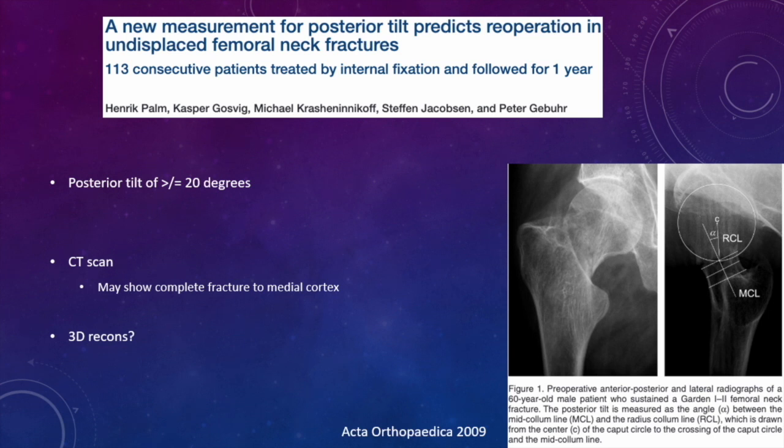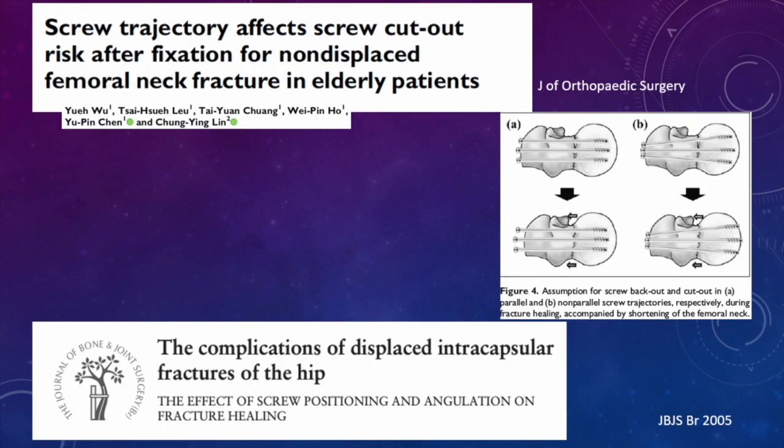You may actually see some sort of medial comminution that will tell you, you know what, let me err on the side of doing something from the arthroplasty standpoint. Again, screw trajectory may make a difference, but I don't like one big lag screw like Matt alluded to. The configuration of your screws will dictate what kind of complication you may have if the femoral neck shortens in these patients.